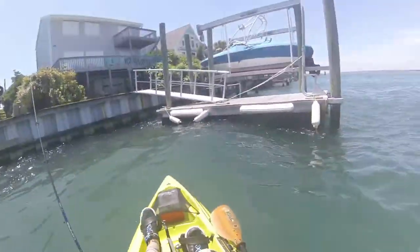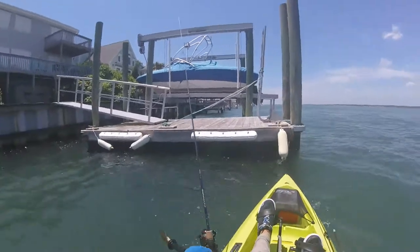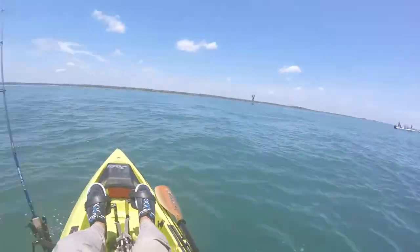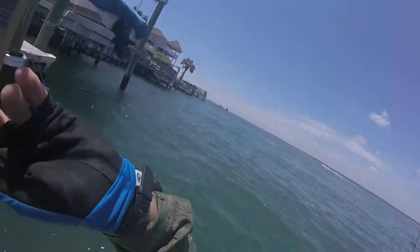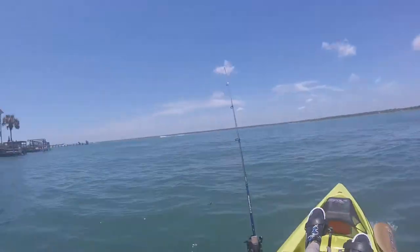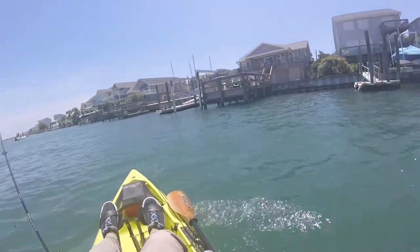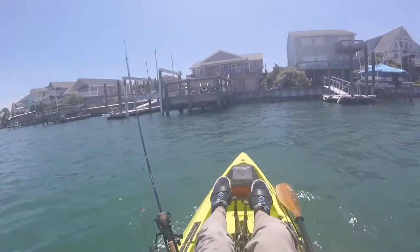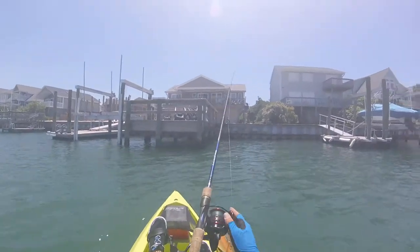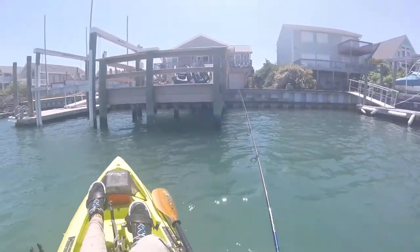I got myself caught up in something here. So, this is one of those situations where the rudder or the pedal drive doesn't do you much good. Okay, so let's go ahead and... up in front of this dock right here. I think this one should be fairly good. I want to pull in some little sea bass, you know, have some fun with them. This isn't going to be anything crazy.